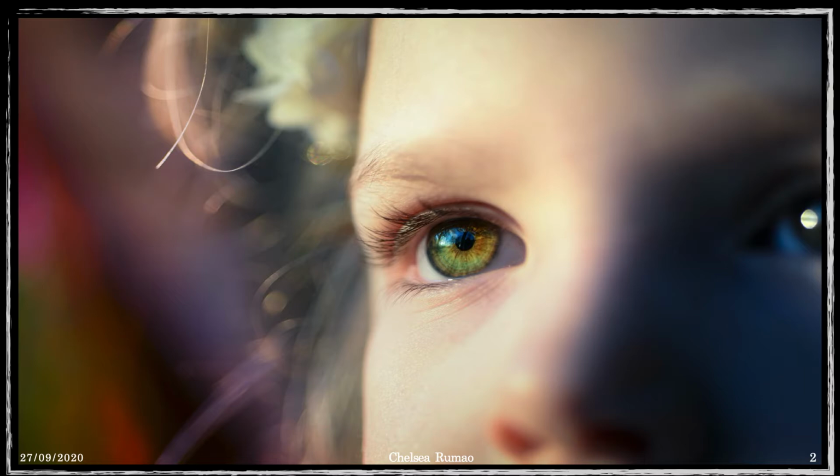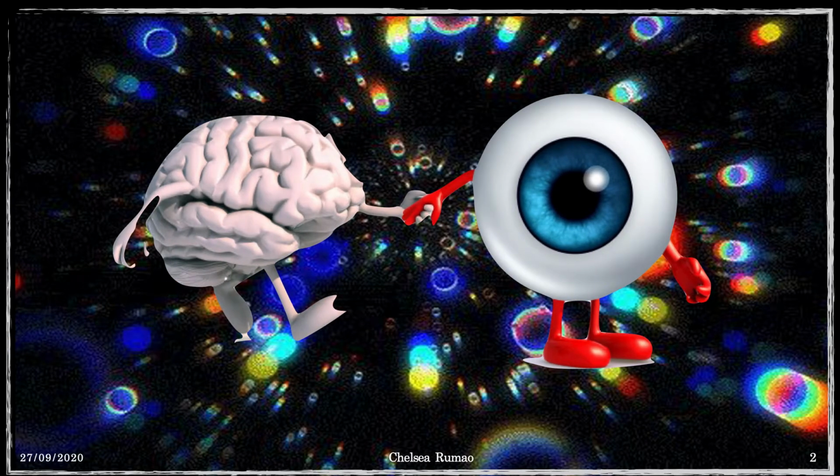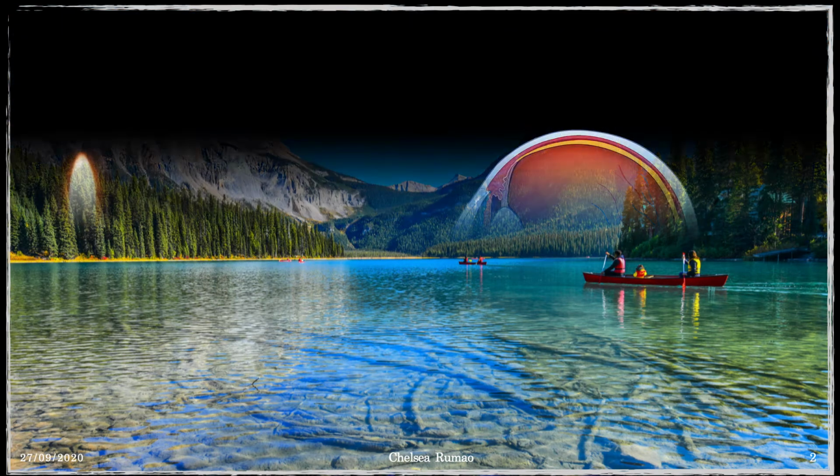Our eyes allow us to see the world. Our vision depends on our brain as much as on our eyes. The main job of the eye is to detect the patterns of light, then work with the brain to turn these patterns into images. Let us see how our eyes actually function.